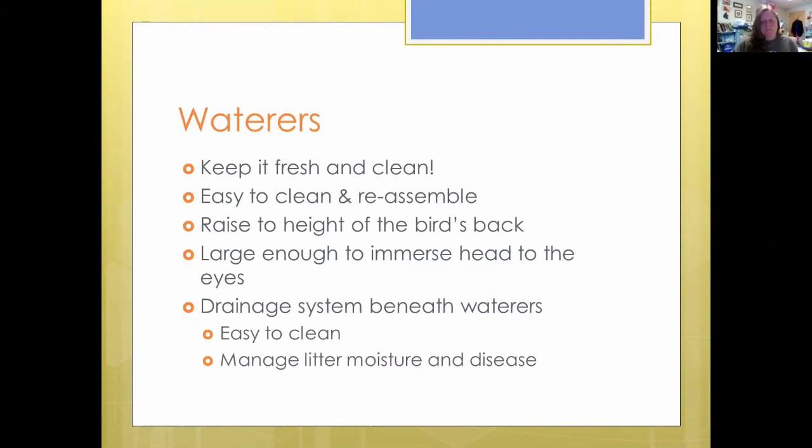And it's your drainage system, you've got to have access to it. It's got to be easy to clean, whether it's something that you hose out on a daily basis or either way, you need to have a drainage system so that that water from the duck doesn't end up in your litter causing lots of ammonia production or spreading some sort of disease amongst your flock.